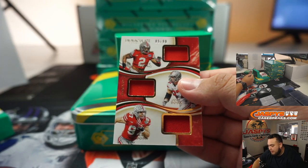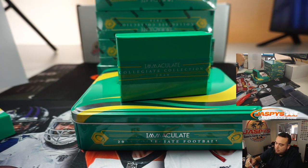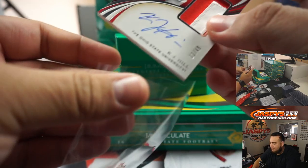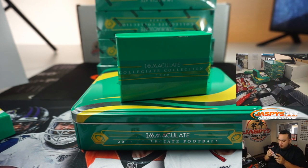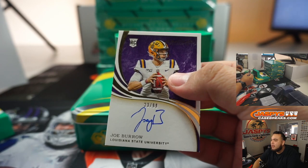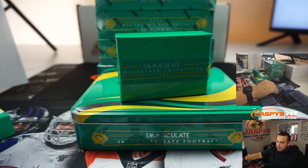We got a triple relic that includes Chase Young, Joey Bosa, and Nick Bosa. 85 out of 99. Another one for spot 5. All right, the first auto is a little rookie patch autograph to 49, KJ Hill, 13 out of 49. So that is spot 3, also going to Christopher. And look at that, in the first box, 23 out of 99, little Joe Burrow, little rookie autograph, spot 3 going to Christopher. Very nice.